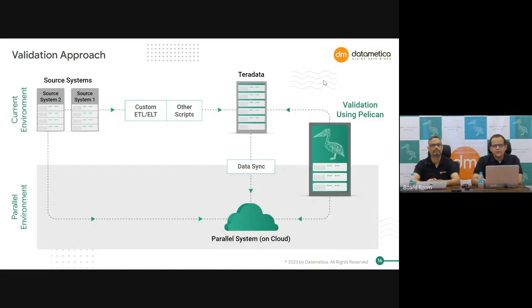So assuming that now you have gone through your discovery and planning phases and now you have actually started doing validation, there are multiple modes you can do validation. One of the best practices that we follow here in Datametica is a parallel system approach. So the way we do data validation is on the top, you have your existing EDW, Enterprise Data Warehouse, where data is getting loaded. In this case, Teradata is an example. So the best practice that we follow is we create a parallel environment. We call it a production-like environment, and we create that on a cloud platform. And then we also do a data sync up between your existing platform and your cloud platform. And after that data sync, we use a validation method to ensure that your historical data is getting loaded correctly, your incremental data is getting loaded correctly.